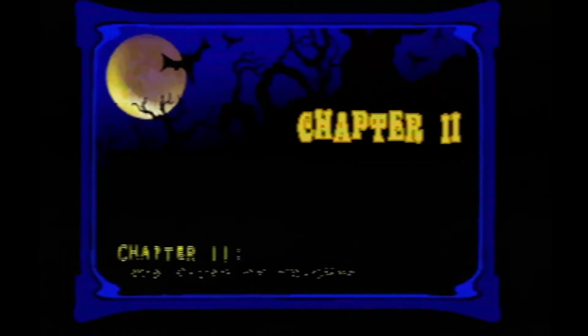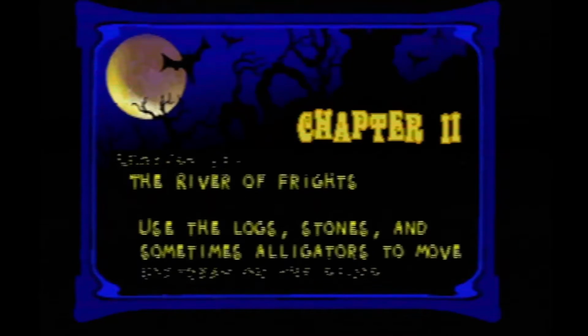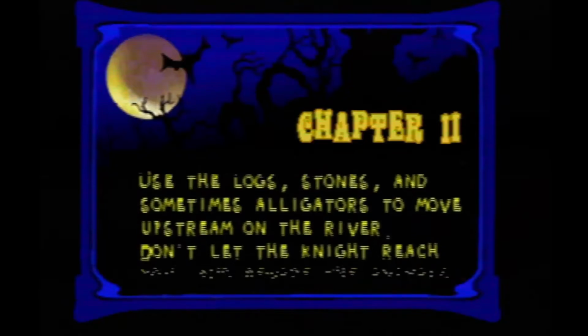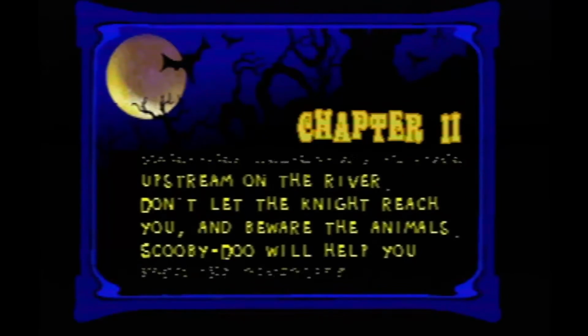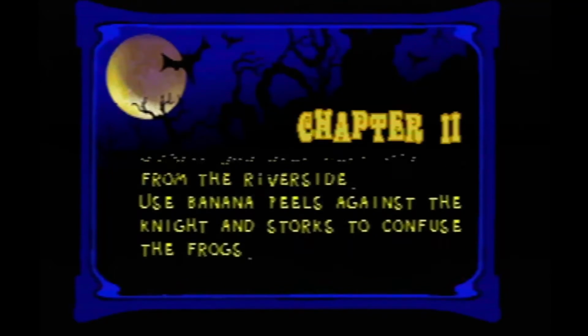Chapter 2. The River of Frights. Use the logs, stones, and sometimes alligators to move upstream on the river. Don't let the night reach you and beware the animals. Scooby-Doo will help you from the riverside. Use banana peels against the night and storks to confuse the frogs.